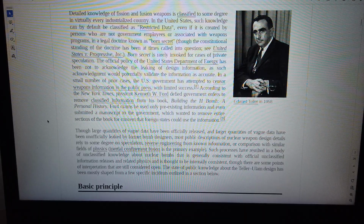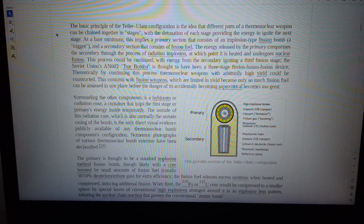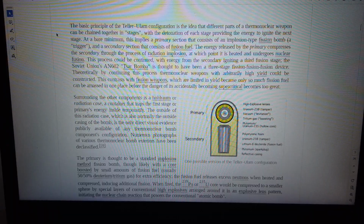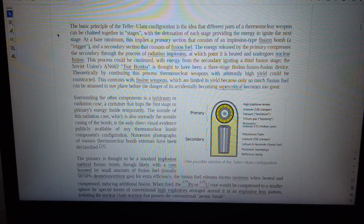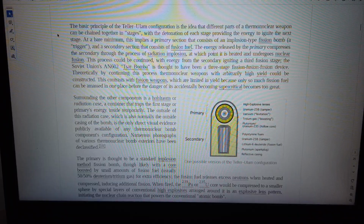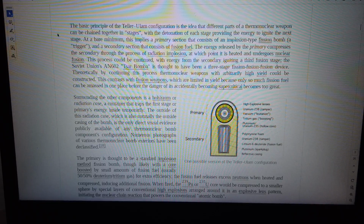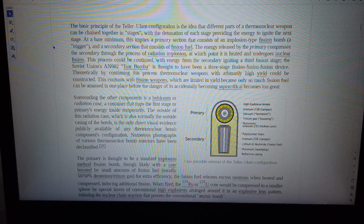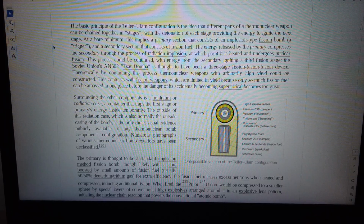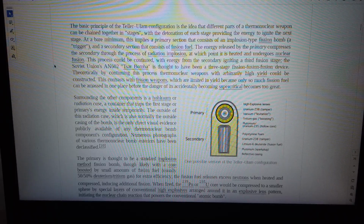Basic principle. The basic principle of the Teller-Ulam configuration is the idea that different parts of a thermonuclear weapon can be chained together in stages, with the detonation of each stage providing the energy to ignite the next stage. At a bare minimum, this implies a primary section that consists of an implosion-type fission bomb, a trigger, and a secondary section that consists of fusion fuel. The energy released by the primary compresses the secondary through the process of radiation implosion, at which point it is heated and undergoes nuclear fusion. This process could be continued, with energy from the secondary igniting a third fusion stage.